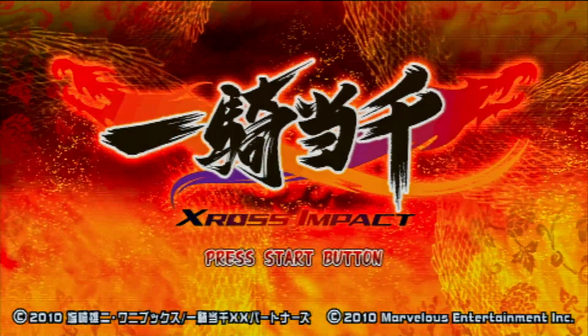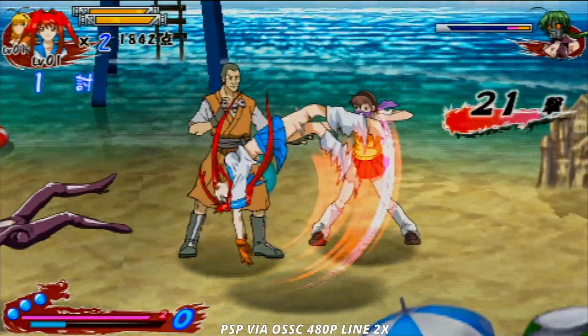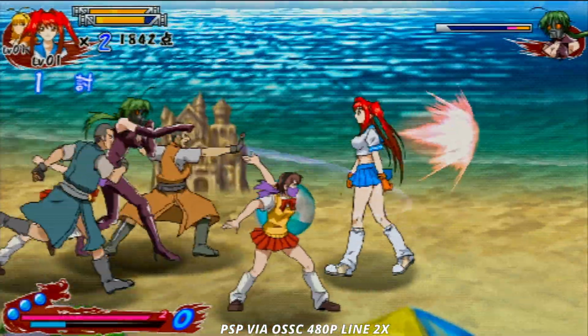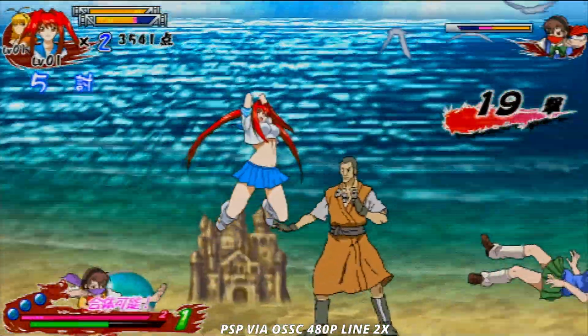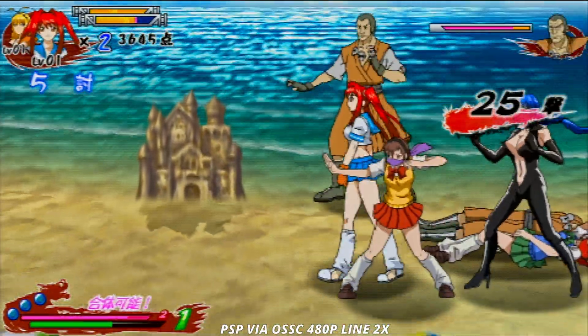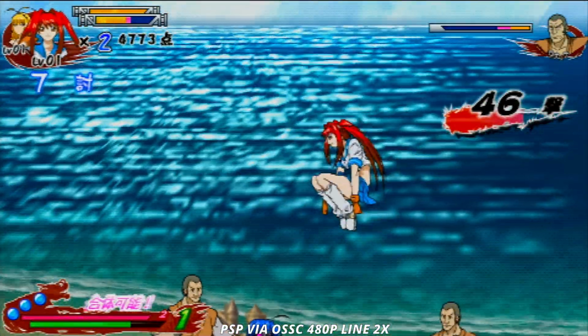Here's a Japanese exclusive game called Xross Impact. Amazingly, it is a beat-em-up similar in vein to Streets of Rage and Final Fight. Graphically, the mixture of 2D sprites and 3D backgrounds works surprisingly well, and I love the animation on display. The game isn't the deepest experience on PSP, but the simple yet fun gameplay makes this worth a look if you enjoy games in this style.